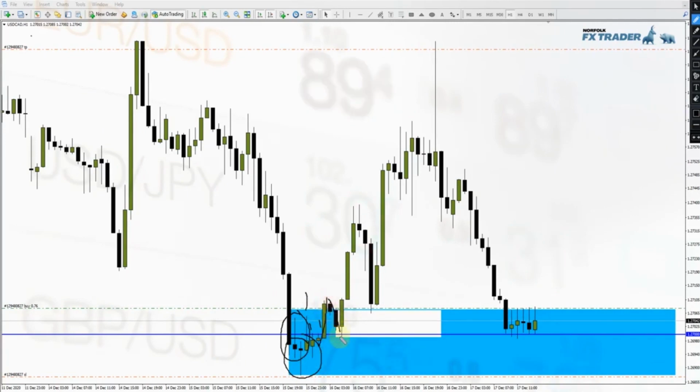We then pull back and we rally away. Now, once I see this rally up to the upside like that, that's where you can draw this area of supply on the 1 hour, where I've drawn it, and that's where the entry was triggered, and we see the market rallied away. Now, that wasn't the entry I took yesterday.